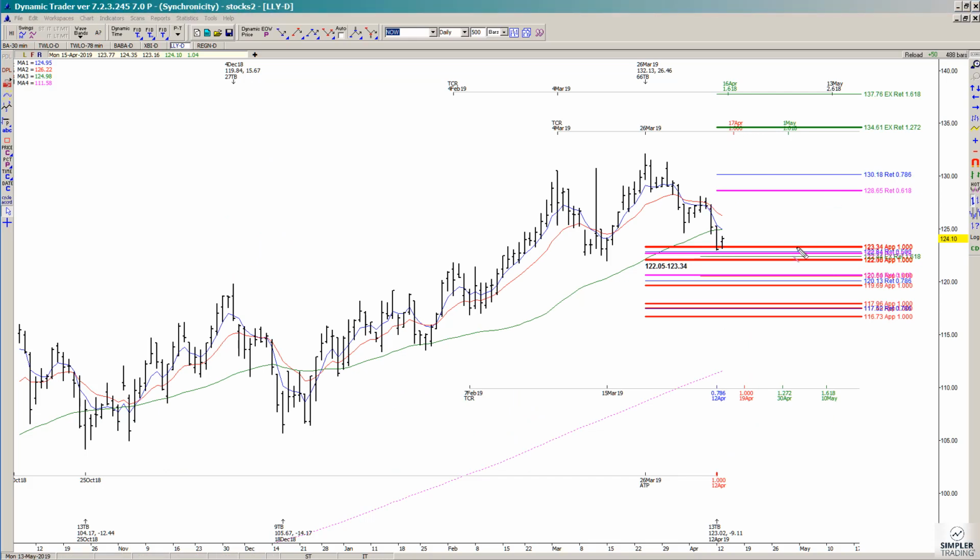Then if it does, your choices as far as definition of risk are either to place a stop underneath the low that was made prior to your buy signal, or underneath the low end of the zone, which in this case would be below 122.05. Okay, so that's definitely one to look at. If it does start to play out, the upside potential is to the 134.61 area, and of course I'm wrong if it breaks the support.